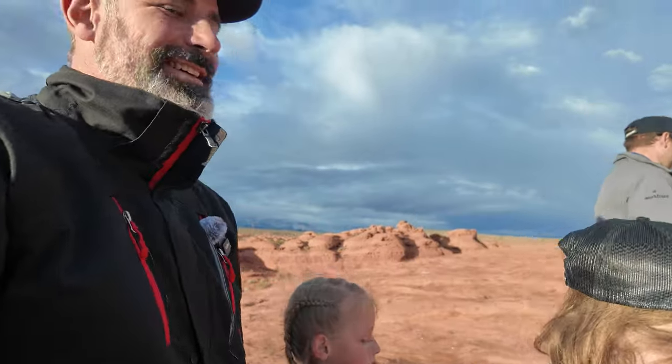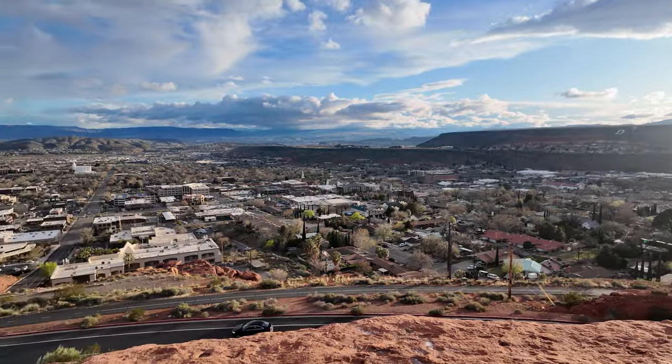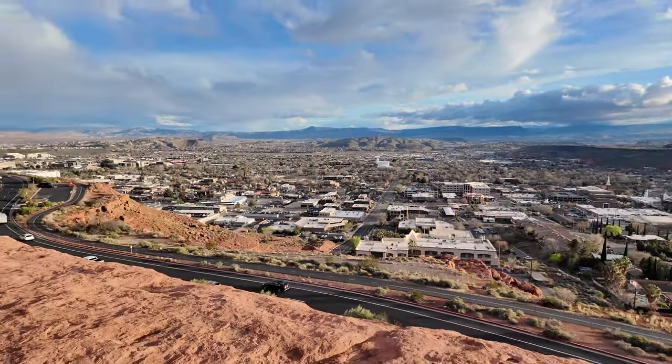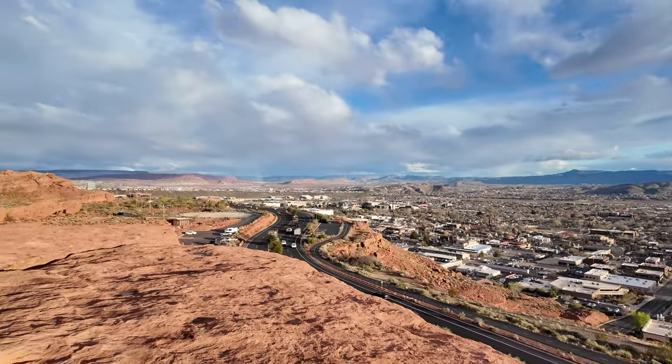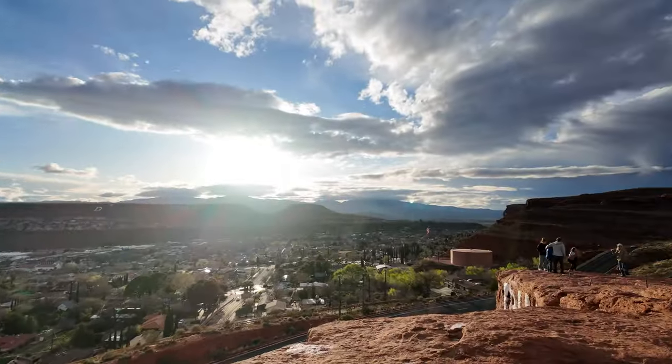It is very pretty. The view from up here is just so spectacular. I love coming up here every time and just looking out across the view. And we've been here before while the sun is setting. Then you get all of the beautiful colors of the sunset.